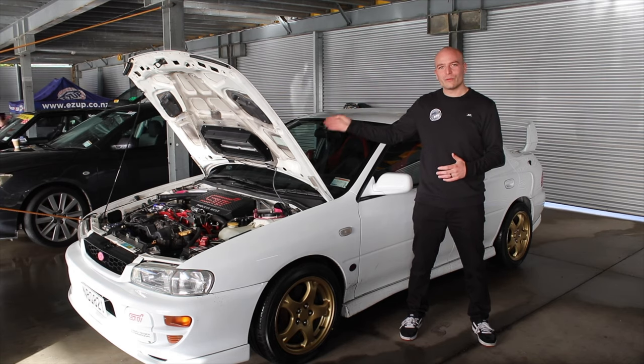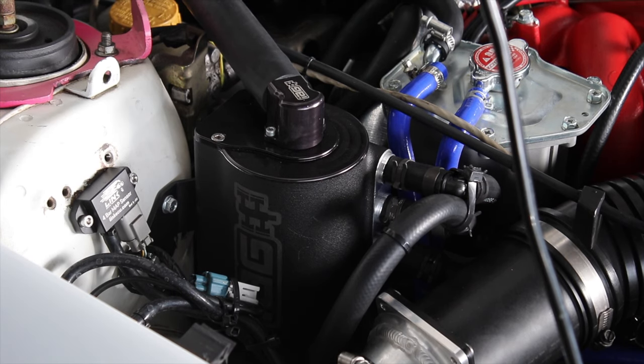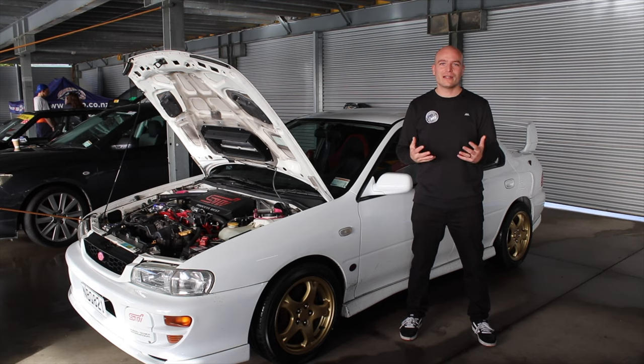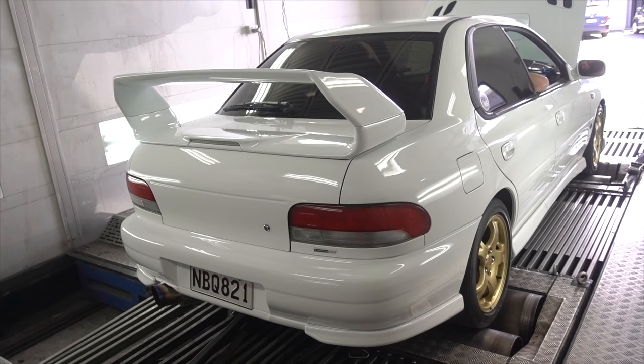And for reliability, we've also fitted an air oil separator that feeds the oil back into the sump, so it keeps the oil nice and clean and still lets the engine breathe. On a day like today, where the car is pushed to its limits, this is especially important. And of course, with having the system closed, there's no risk of filling up a catch can and losing oil.